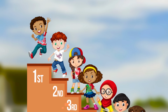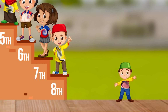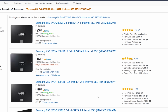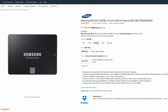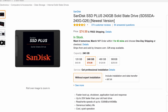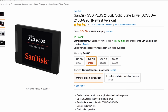The first video card to not do so came in 9th place. I don't think even special snowflake kids get a 9th place ribbon on sports day. Speaking of podiums, Samsung's 850 EVO SSDs killed it again, this time with the lower capacity 250 gig variant leading the charge. But a challenger approaches. In third place, miserly viewers sacrificed 10 gigs of storage for $30 of savings on SanDisk's SSD Plus 240 gig.